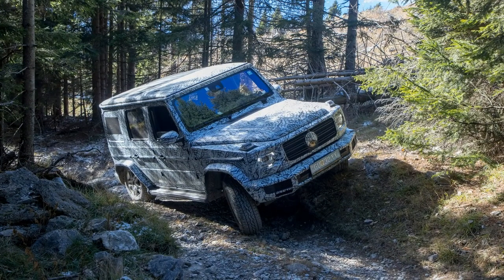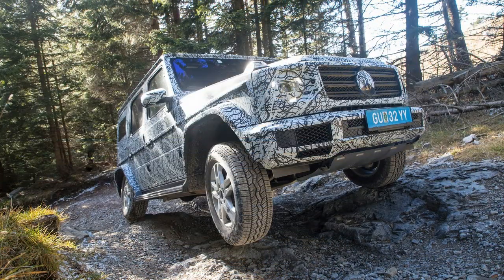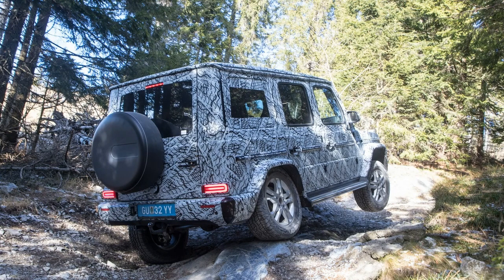That's not a lot for a dedicated off-roader, and the 265/60R18 Falcon Wildtrak all-terrain tires on the pre-production prototypes were modestly sized. Yet the G exhibited impressive shock absorption and attitude control even when it was careening downhill at near-reckless speeds.